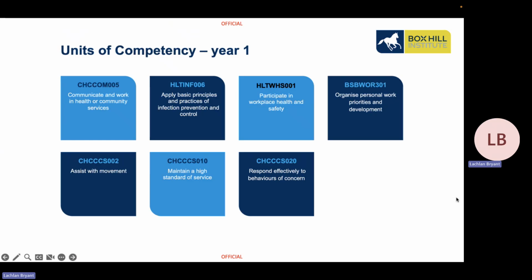These are the units that we deliver within our Year 1 and our Year 2 program on the next slide. They may not mean too much to you at the moment, but basically in Year 1 we do 7 units of competency, and they make up a combination of some more theory-based units, for example communication, organising work priorities, maintaining a high standard of client service, and some more hands-on or practical-based units, including infection prevention and control, workplace health and safety, and assisting with movement. So we try to balance our program with a combination of theory and practical-based learning.